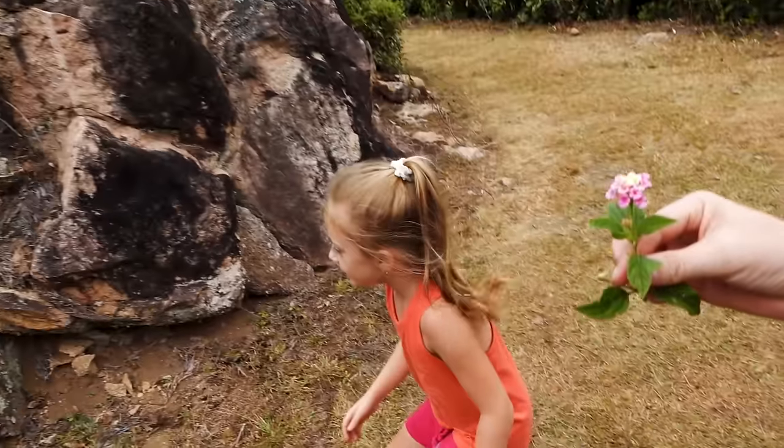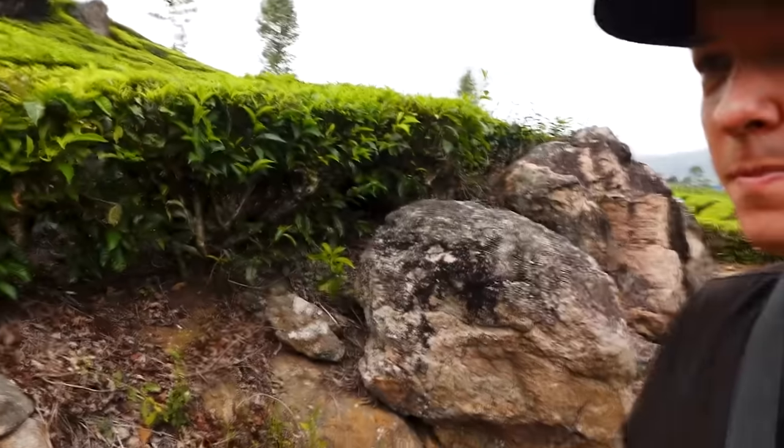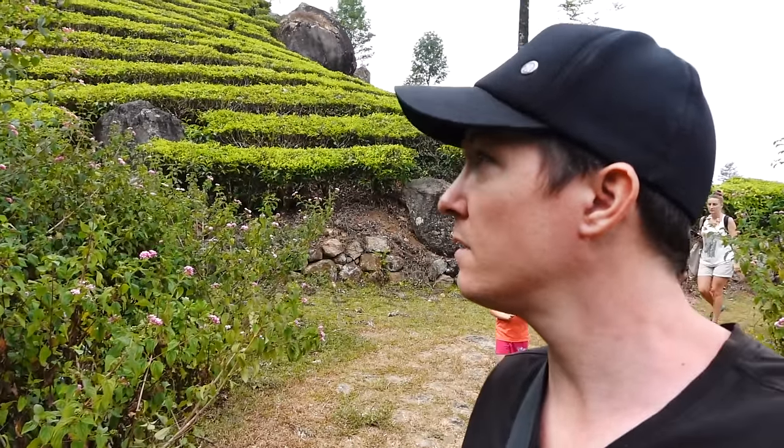Daddy, can you get your flower? Yeah, would you mind? Do you remember what it's called? No, I didn't. Lantana. Ah, it smells really good. Don't eat it. I'm not gonna eat it. This is a really cool experience. Lemon mint. Lemon mint. Yes, but don't eat it, okay? It's only for animals. Lemon mint. I hear some bees.